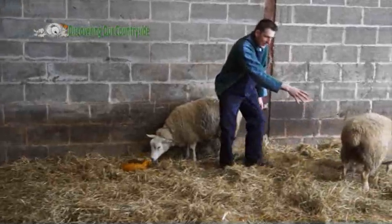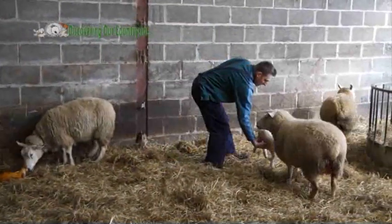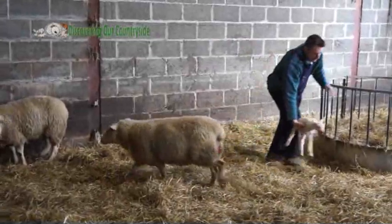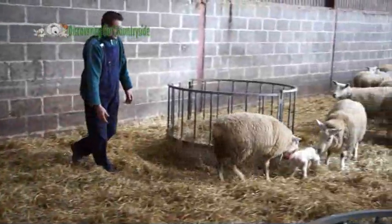No, she's had her lambs. I don't think she's having any more. So I'm going to try and walk this one to the other end out of the way. Come on, just run. There we go, that's it.